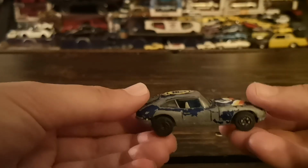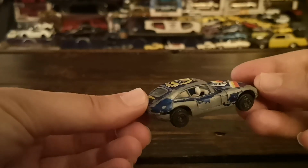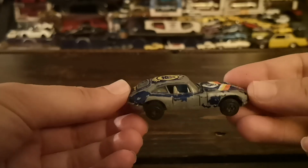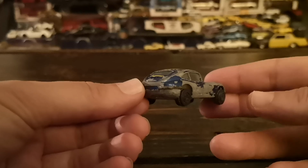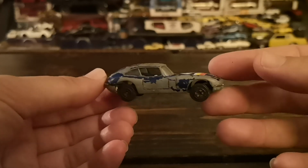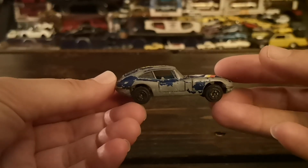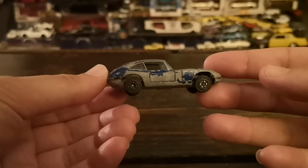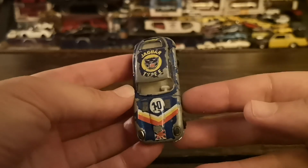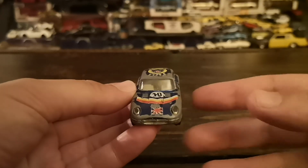Besides that, it's fairly complete. Besides the paint, still has semi-functional suspension, as these old Yatmings tend to have. It is a left-hand drive car as well. I get the feeling from the body cues that this could be a later Series 3 or 4 car. So the V12, later, like early 70s model, the pre-XJS release car. So yeah, it's got the fun little tampos all over, as you can see.